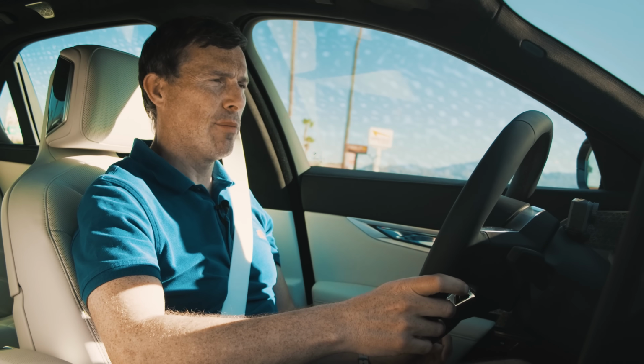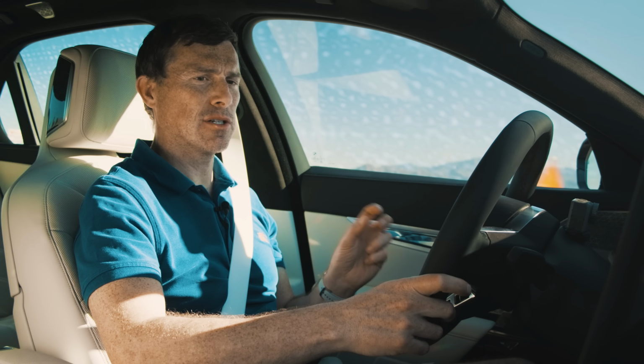Anyway, yes, full 1 pedal driving. I like that. I hate it when manufacturers do almost 1 pedal driving, so you lift off the accelerator and it does slow down quite severely, but it never actually brings it to a complete stop. Anyway, enough of that, rant over.